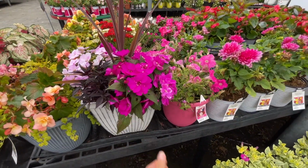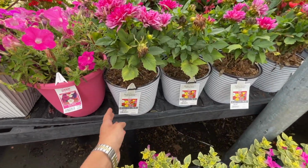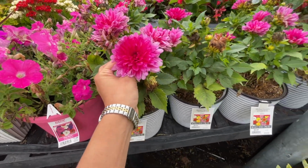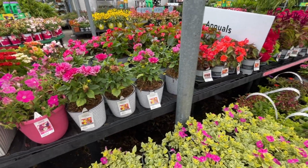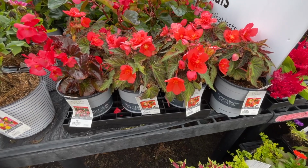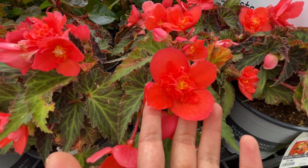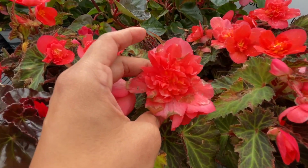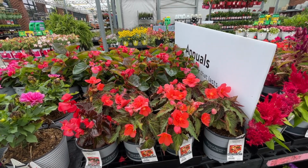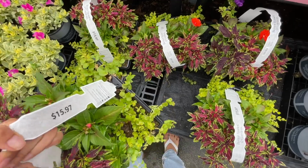These have the New Guinea impatiens. And then look at these dahlias, $9.97. Look at this. It's gorgeous. Full sun, of course. And then over here we have these begonias for $7.84. But do you see this? And it looks like they have the double wing begonias back there. Look at these. It's a whole little tray.